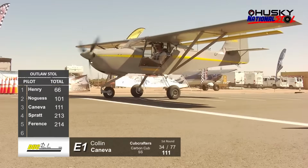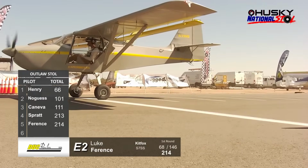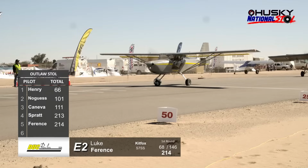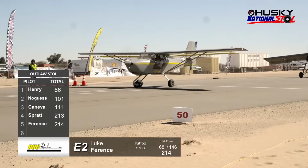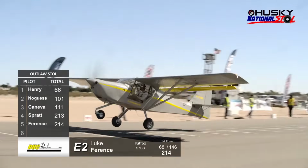You mentioned before that Colin's kind of new to the circuit, and he's come in with a lot of enthusiasm. He's also working in the other STOL sports, STOL drag, etc. I remember the first time he competed, he said, I'm just here to have fun, and now he's here to compete. Yeah, but there's nobody funner.